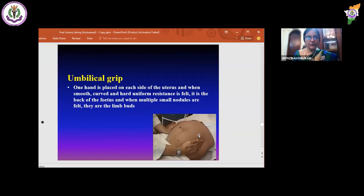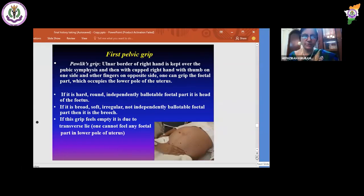So when you feel it is smooth, that means that side is the back. When you feel multiple fetal parts on the other side, that means they are limb buds. And the third important grip is the first pelvic grip, also called Pawlik's grip.